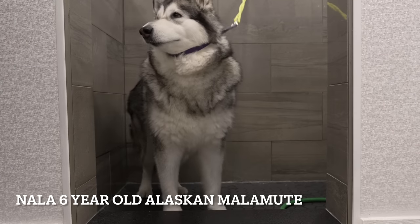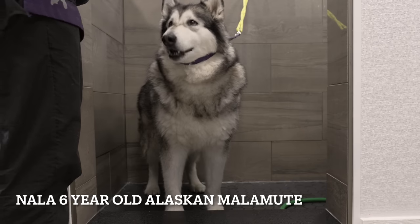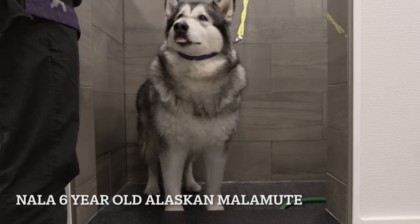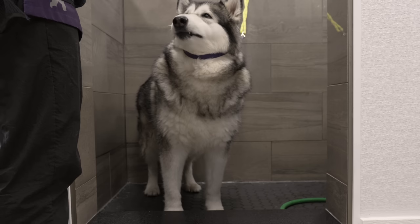This is Nala. She's a 6-year-old epileptic Alaskan Malamute. Stay tuned to watch her massive tornado and learn a little bit about the concerns about working on an epileptic dog.